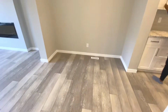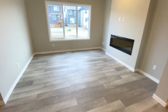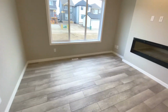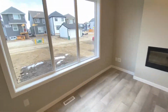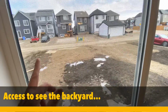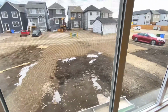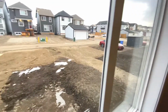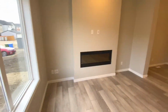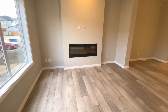So this is a dining area. You can put the dining table in here. And this is the living area. With the living area, you have access to see the basement. All right. So if you see, this is the basement. We haven't put the fence yet. Soon we're gonna do it. And this is the living room, with a big fire pit.